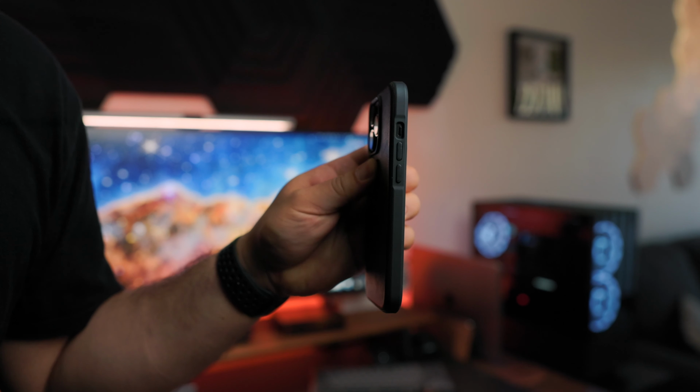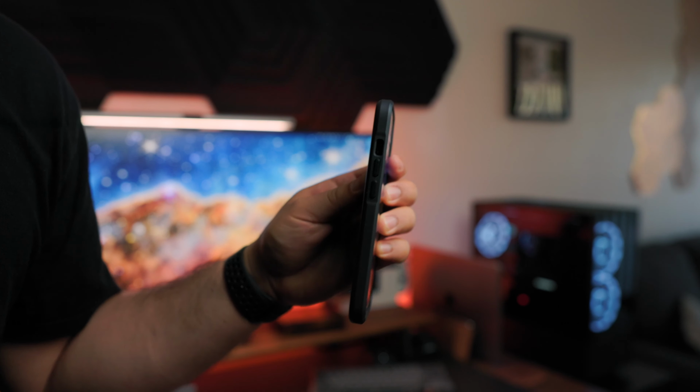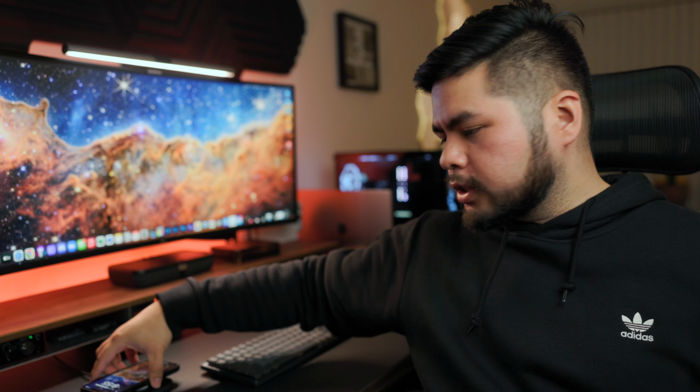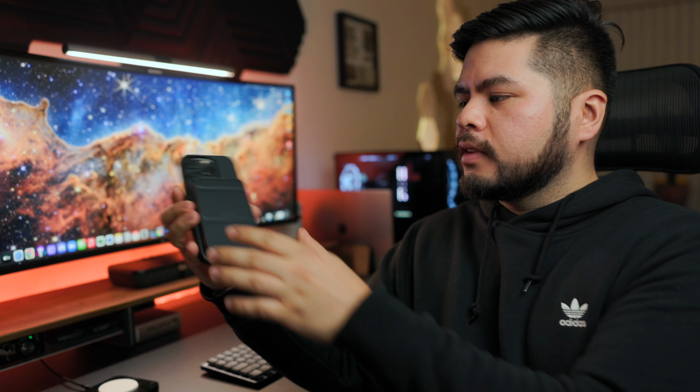Whenever you're handling this phone, you're definitely going to find yourself pressing those buttons all the time, and it gets pretty annoying. All right, so let's test the MagSafe capability of this. Drop it on our big charger here. The magnet on here is a little bit stronger than the Sandmarc one. So yeah, we're able to pick this thing up, so that's really great. But yeah, not bad. Let's check the wireless charger.